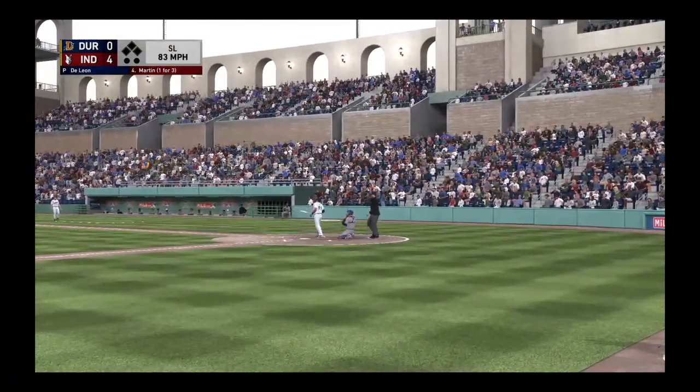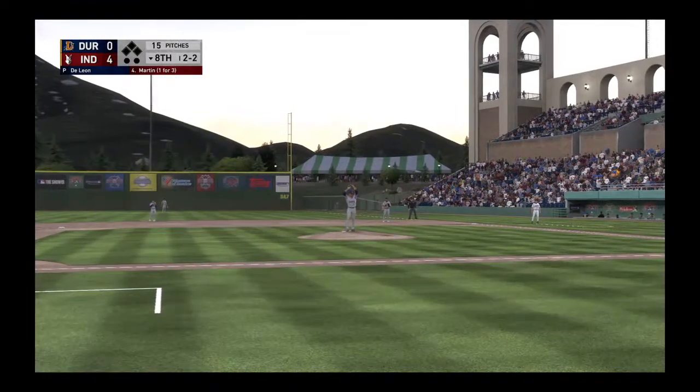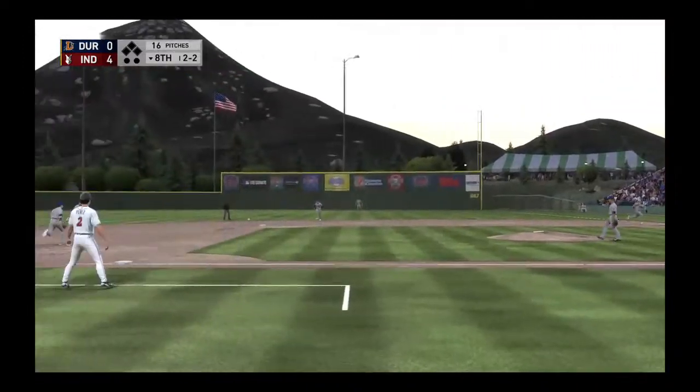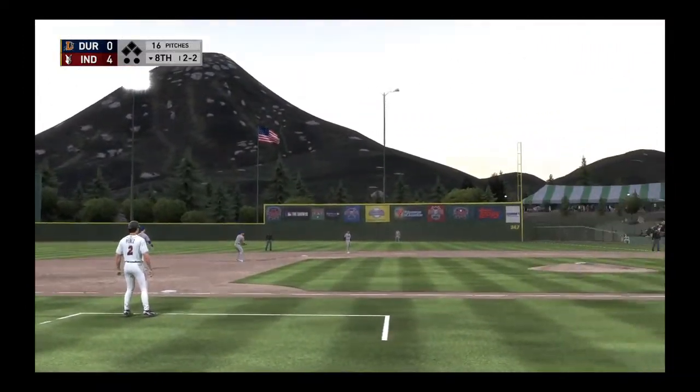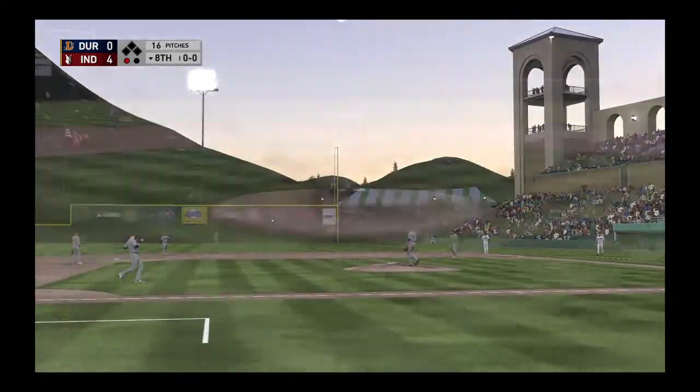Chased a bad ball up out of the zone. 2-2. Reaches down and hits this one on the ground to short. Fielded cleanly, and an off-balance throw is in time as he takes one away. Wow.